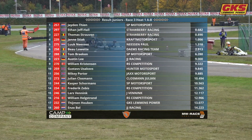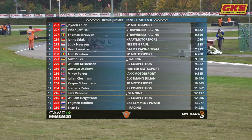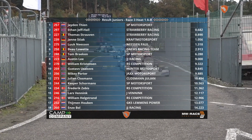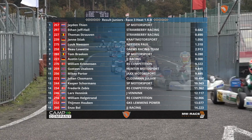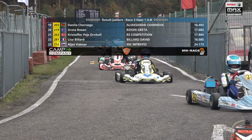Thomas Strauber rounds out the top 3 ahead of Janis Diak and Luke Neeson. The top 3 are covered by 1.18 seconds at the end of 9 laps of racing, ahead of Boluet, Tom Bracken, and Austin Lee, who jumps from 17th to 8th at the end of that race, ahead of William Christensen and Gustav Yusakovs from the UK.